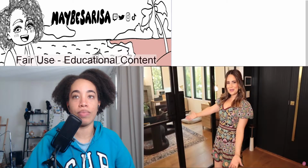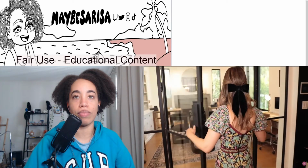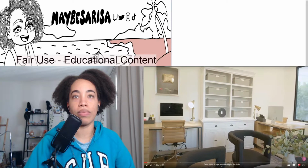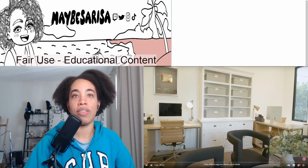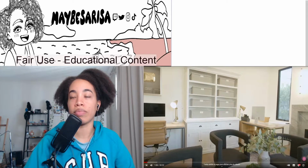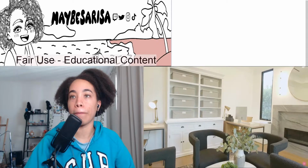Right, now step into my office. This is one of my favorite rooms of the house. This is where I do all the editing. Okay, she has her golden play button, the office, you have the cupboards, you have the chairs. Our house is pretty unique because it is a true live workspace.